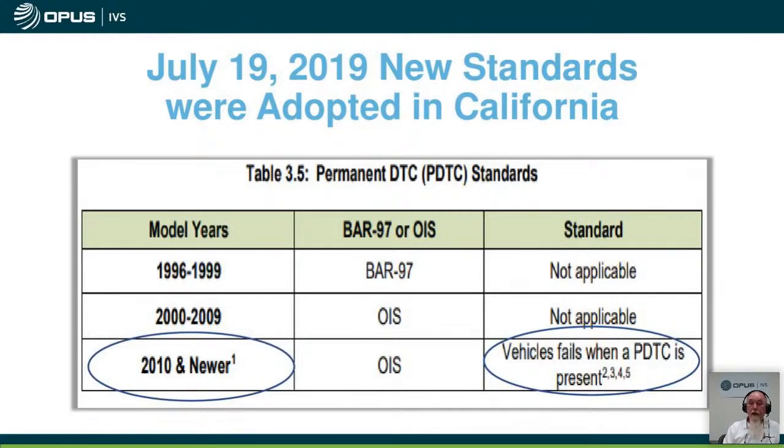On July 19th, 2019, new standards were adopted in California for 2010 and newer cars. The vehicles were denied a certificate of compliance anytime that they had a PDTC. Some 2010 cars do not support those permanent DTCs. A vehicle with a permanent DTC stored will fail the smog check regardless of whether the MIL is on or not. So that's in California. Again, I'm saying California a lot. It's going to spread.